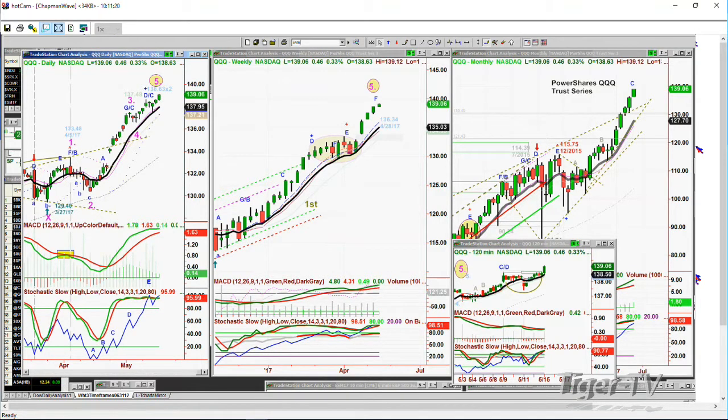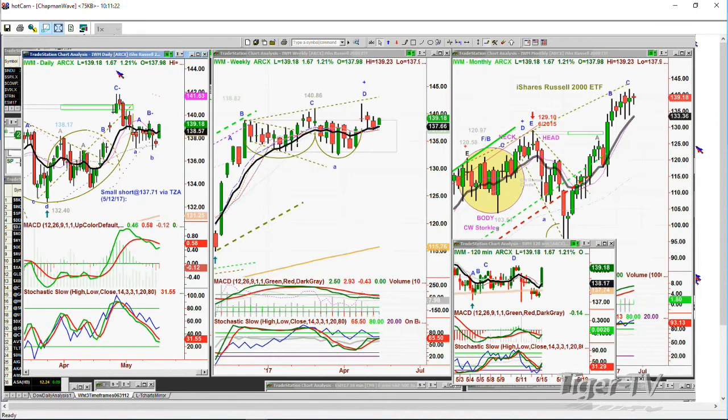IWM has had a very nice move so far today. It's up 1.21%, up $1.67 at 139.18. And we were short, and we've just got taken out. The reason why we're short, we're making lower lows. The MACD and stochastic were very poor. So this is, I'm calling it for now, a counter trend move. It could fail, but it's a counter trend move.